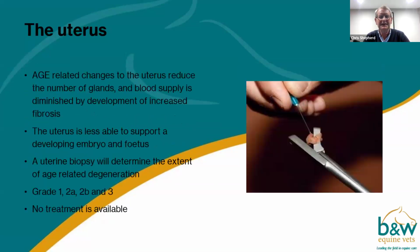But as mares get older, there are age-related changes to the number of uterine glands, and the blood supply is also a bit diminished, because of age-related fibrosis of the uterus. And so for both those reasons, the uterus becomes less able to support a developing embryo and ultimately fetus.